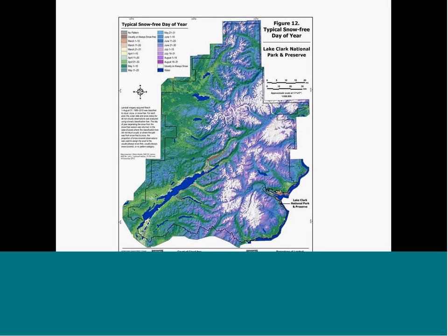And then another component of this was typical snow-free day of year. So this was a raster product derived from a series of 100 Landsat images, where images were clear or masked clouds, and then a binary map of presence or absence was determined for each date. For each pixel, the time series of snow presence and absence was analyzed with a regression to pick the day of year that best separated the snow-covered season from the snow-free season. So this gets at the snow persistence.